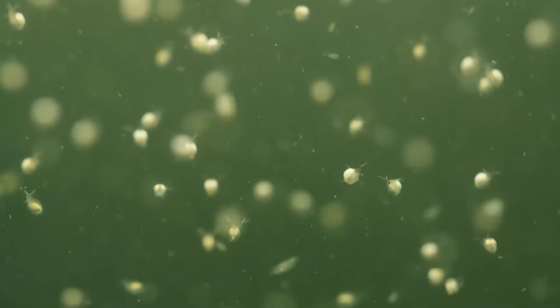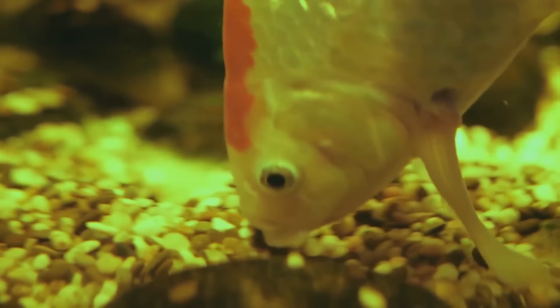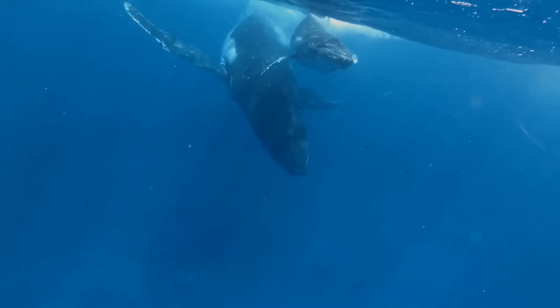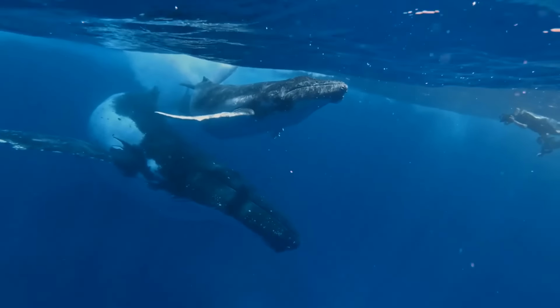Because these little plant-like critters are actually pretty major players in our big blue oceans. In the grand scheme of things in the aquatic world, phytoplankton is like the bedrock of the ocean food chain. It gives life to almost everything, from the tiny zooplankton, which are animal-like microorganisms, to those colossal, magnificent whales.